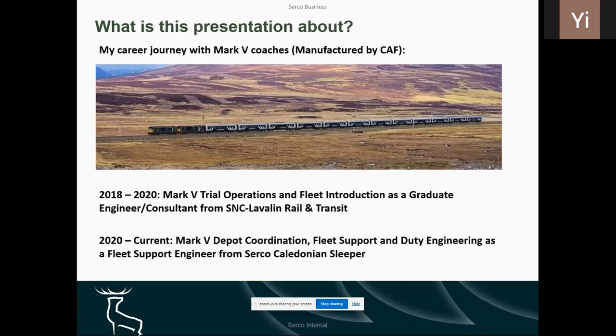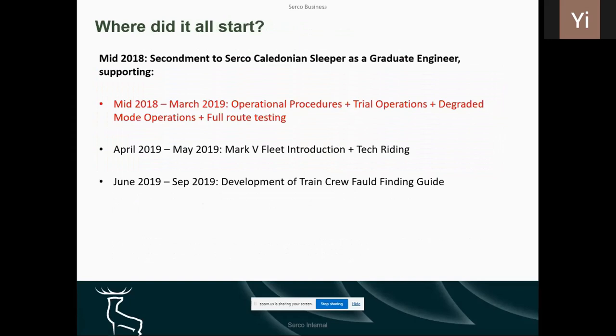It's about my involvement in the Mark V sleeper coaches, which spans more than 2/3 of my career in rail to date. This includes the first 2 years of me working on the project as a graduate engineer from SNC, and the last 6 months as a fleet support engineer directly working for Sleeper. So where did it all start?